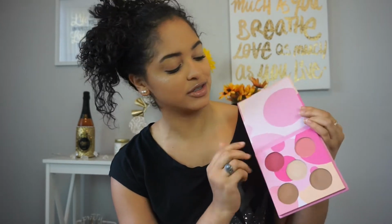The next, and I think this is the last palette from BoxyCharm, is from the brand Coastal Scents, and it was their little blush and bronzer palette, again for the same reason. These colors are just too bright for my cheeks. I don't like them. And as for the bronzer, they're good bronzers, they're good colors.